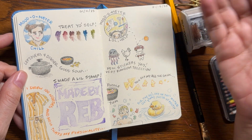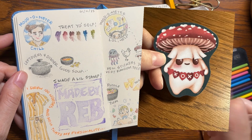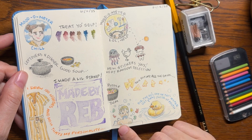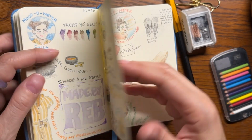Day after that, just kind of chaotic, a lot of things, just kind of juggling around. I made some stickers, which by the way are in my shop if you are interested. And my son was just being silly in the bathtub. That probably should be in this book every day. He's ridiculous.